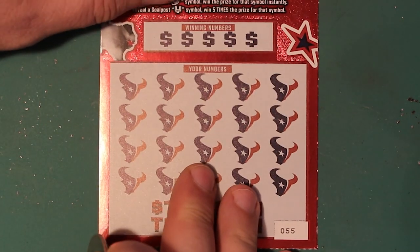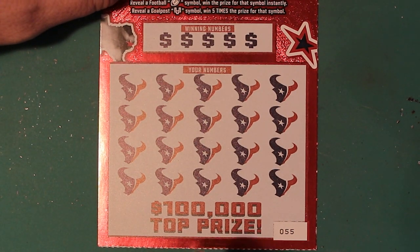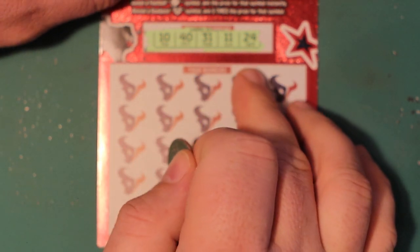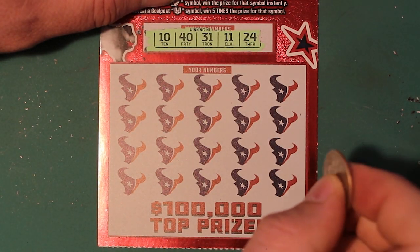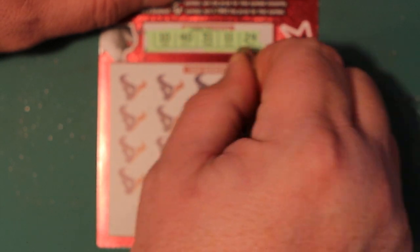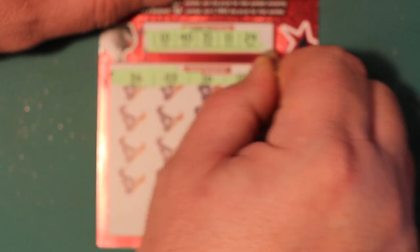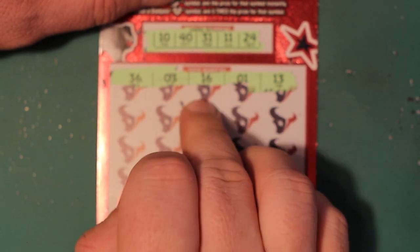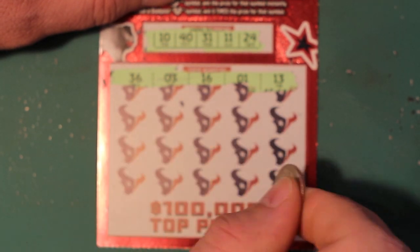Well, good thing is with all these losing tickets, they're second chance tickets, so maybe I can have a better shot at the gift pack. Of course, Houston Texans season tickets. 10-40-31-11-24. We got 13-01-16-03-36.